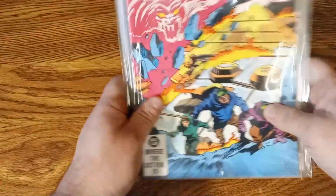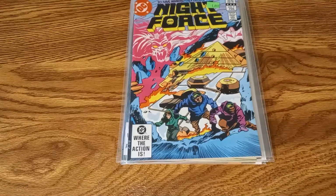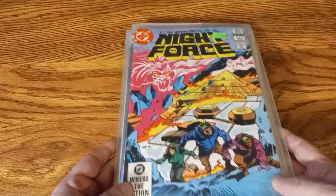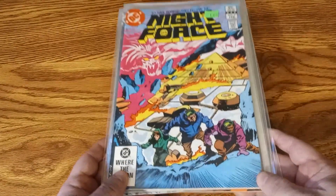So I already have a reprint. They put out a 100-page super spectacular a couple of years ago that reprinted numbers 1 through 4. I actually used to have more Night Force too, but I ended up selling them at some point. So since I've had this before, I wasn't that crazy about it, but on the other hand, it kind of has a nostalgic appeal simply because it's from that era. I'm going to put it in the second pile, which will be right there, for comics that are part of my temporary collection. So we'll see if I'm going to keep them or not.